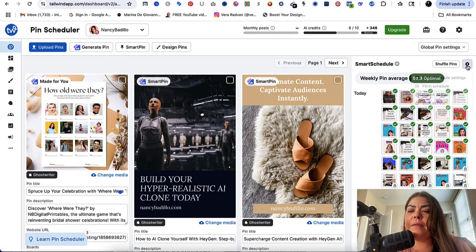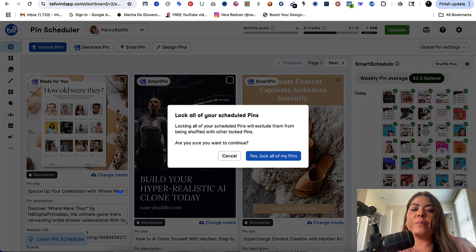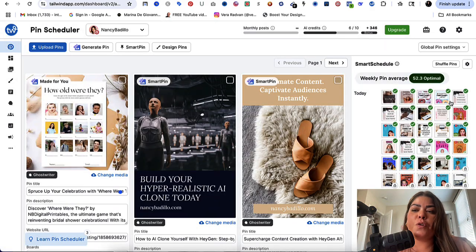And then lastly, they have lock all pins, which is kind of like the opposite of what we just talked about. This is if you want to lock them in the dates that they're in. So this one I don't necessarily use at all. It's really optional to you if you want to use it.